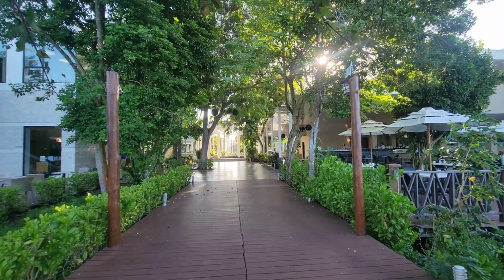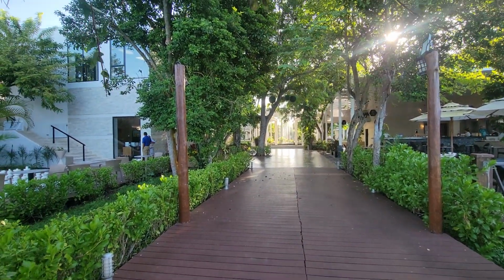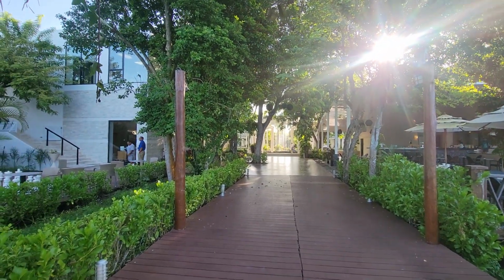This is the Market Cafe. Of course, they do box all this off, so no one's intruding on your wedding. But you definitely could be over there and peek at it, that sort of thing.